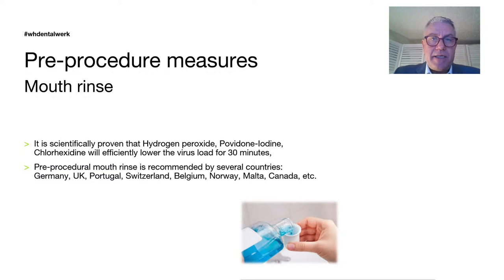But it's nice to do for your patients, ask them to rinse with a performant solution. Since the COVID pandemic, many countries recommend implementing a pre-procedure mouth rinse. We have some countries, Germany, the UK, and so on. And more countries are coming to this conclusion. It's a very economical and smart way to reduce the bacterial count in a patient's mouth.